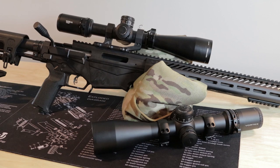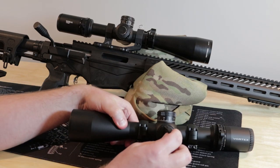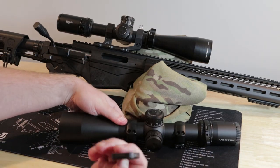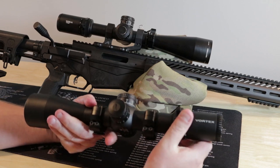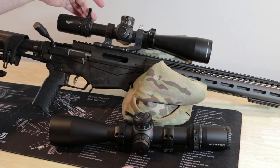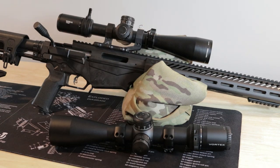Additionally, Vortex includes some nice things in the box with the Strike Eagle that are not included with the PST. They include this small tool that I did not know was in it. It is for the caps here, so you don't have to use a coin or a screwdriver or a bullet and mar up your cap like I did, because this is plastic. And additionally, it includes a plastic throw lever in the box. It is plastic, so it feels a little bit cheaper. Unlike the aluminum one that you buy separately from Vortex, I don't think you need a metal piece back there. The plastic one works just fine.